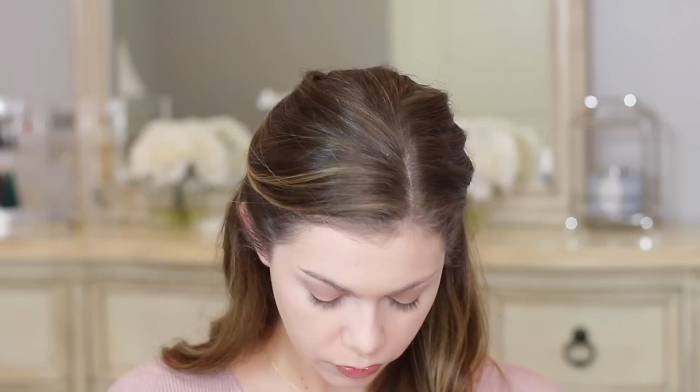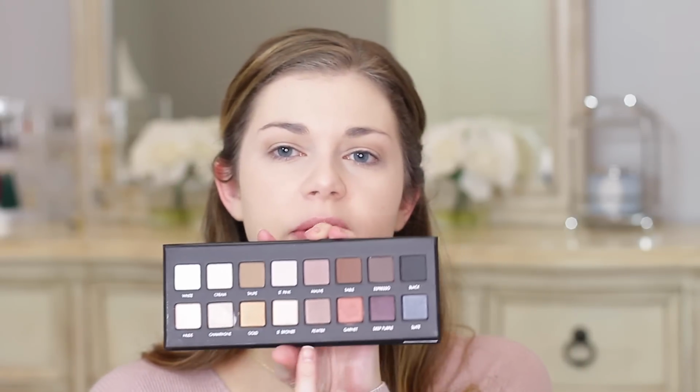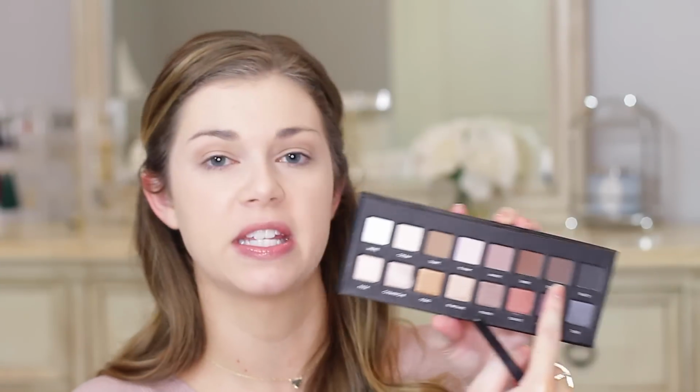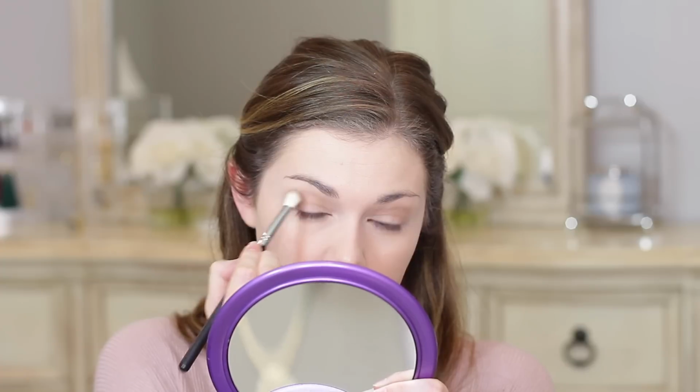And then I go in and I just do a darker color in the corner. I usually use a shimmer for this. Well, they don't have a really dark brown shimmer shade, so I'm going to go in with the dark brown, Espresso.